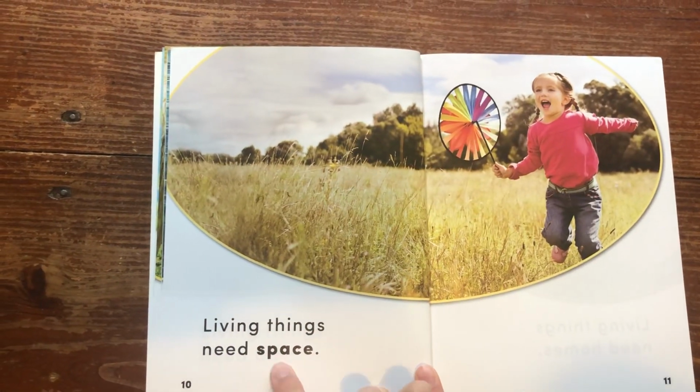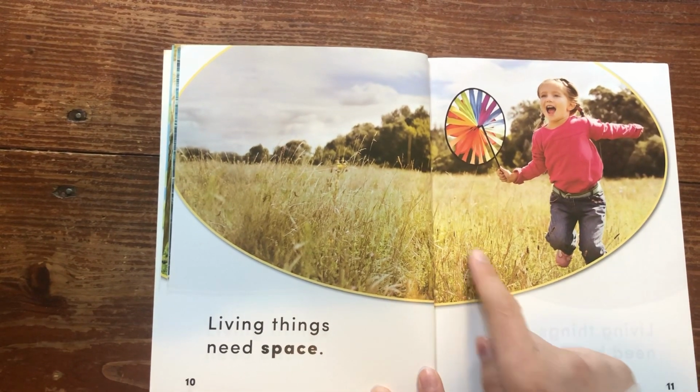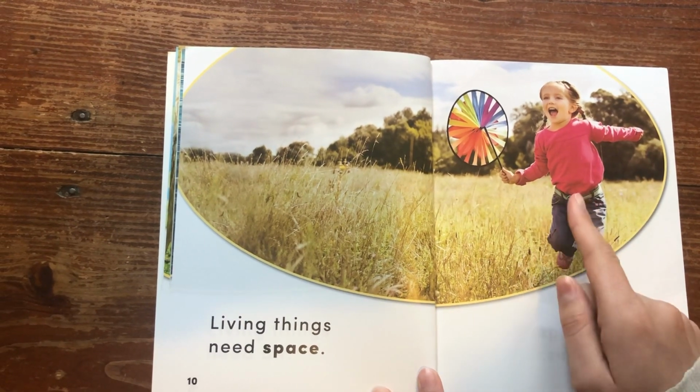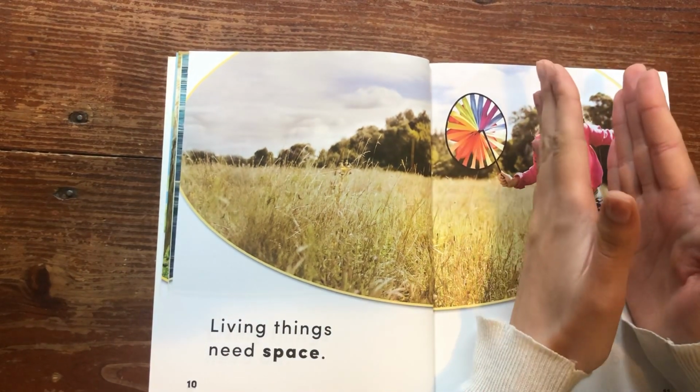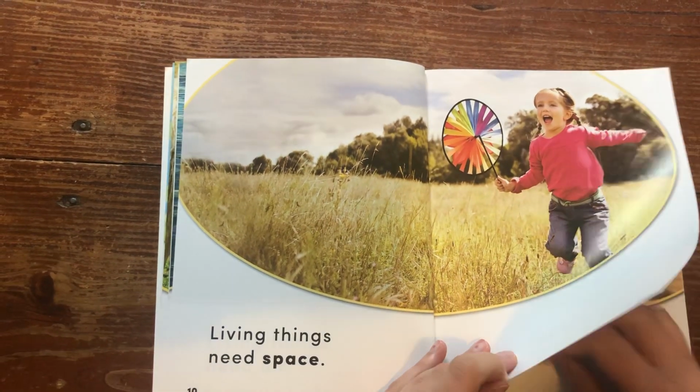Living things need space. You can't just squish things and they won't be able to grow. See how all these different pieces of grass needed some space to be able to grow? Same with this girl. If you squished her in a room and she couldn't move, she wouldn't be able to grow because she wouldn't have space. So we need lots of room to grow.